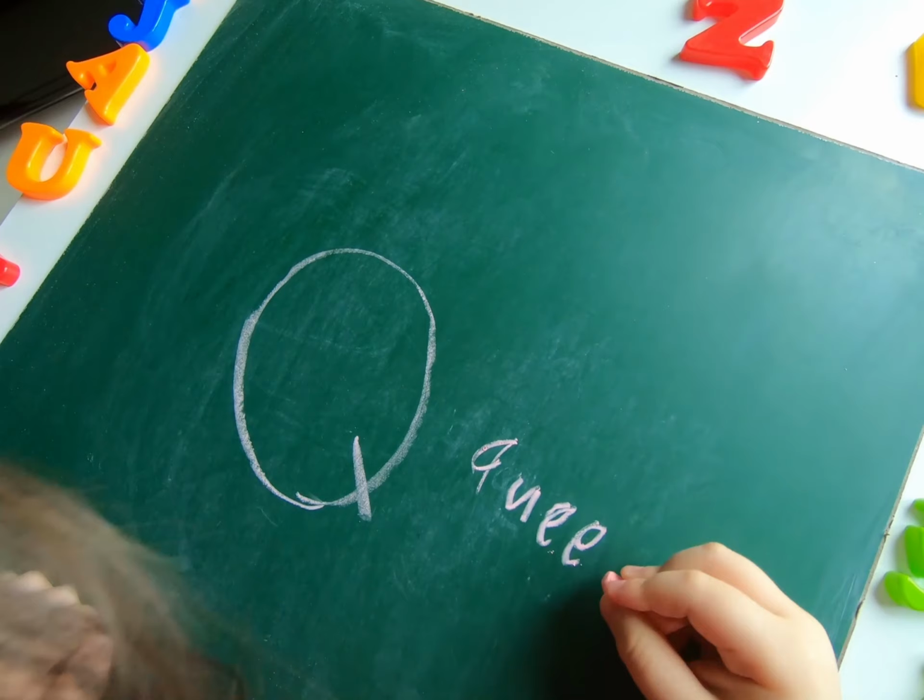This letter is K, K. Koala. This letter is L, L. Lady.